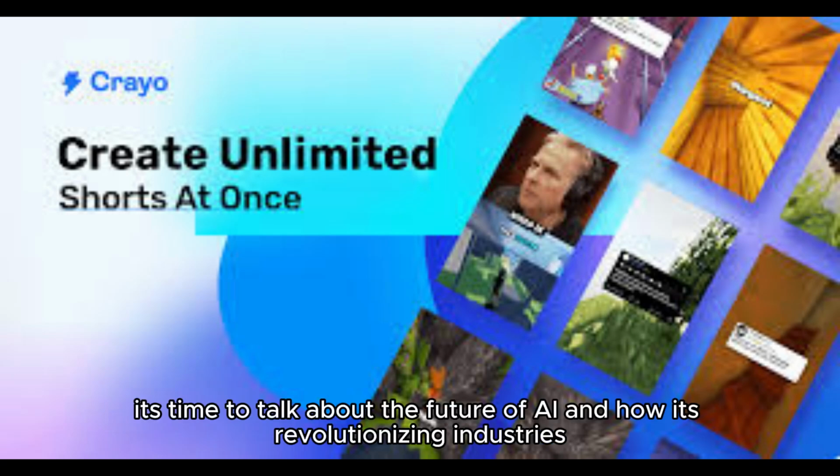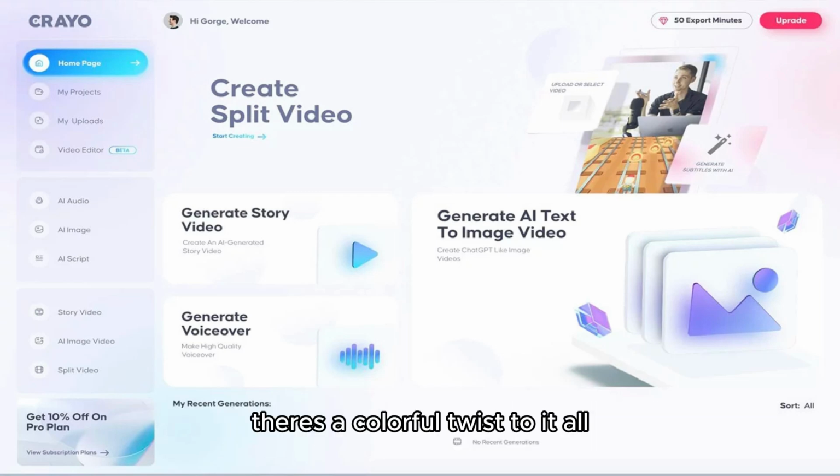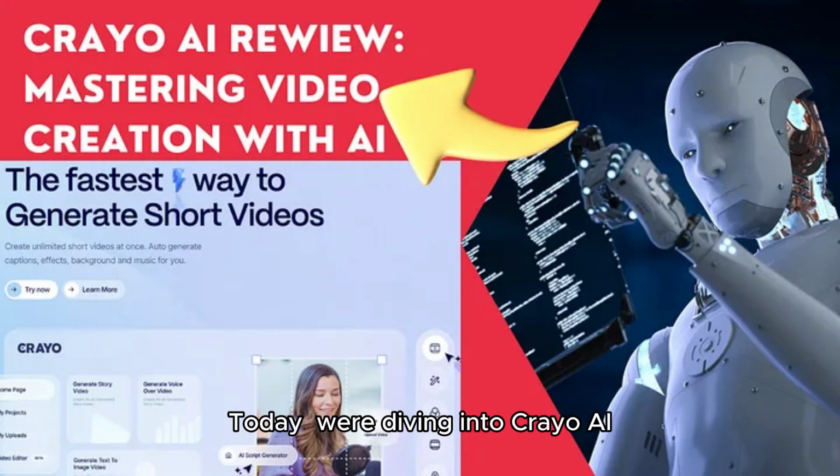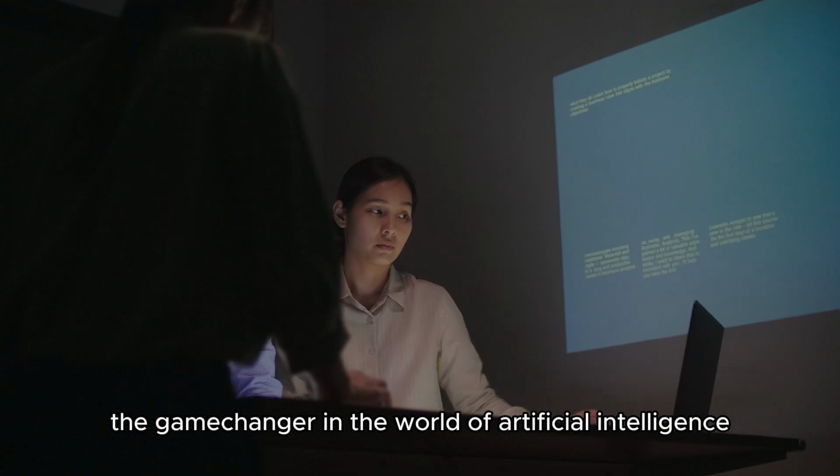Hey, everyone, it's time to talk about the future of AI and how it's revolutionizing industries. But wait, there's a colorful twist to it all. Today, we're diving into Crayo AI, the game changer in the world of artificial intelligence.